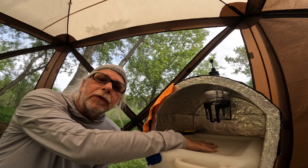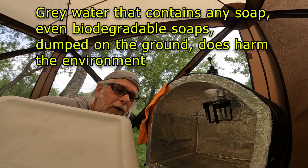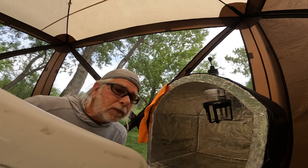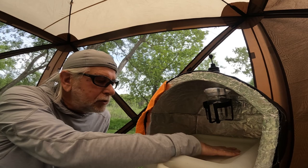And what it is, is an oil change pan for low items like motorcycles. So it holds a few days worth of wash water, that's for sure. I don't have to empty it very often. And so it has this indentation in it for the sink portion and also catches my gray water.